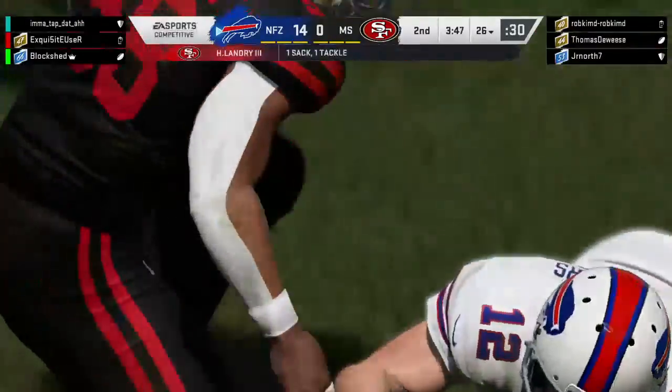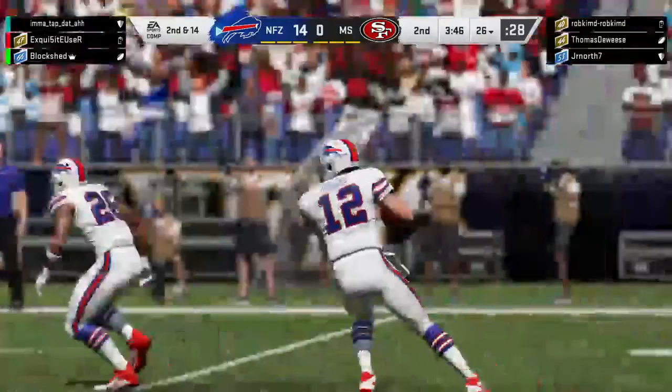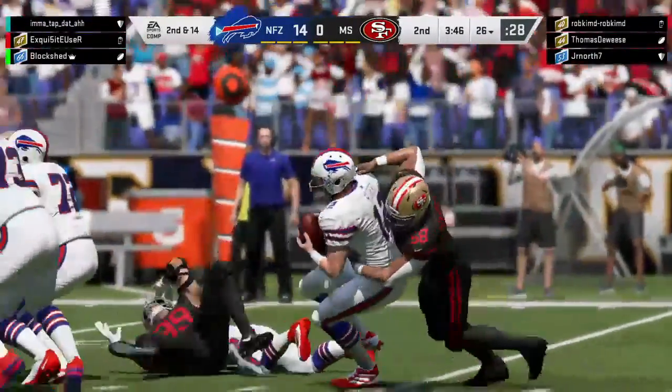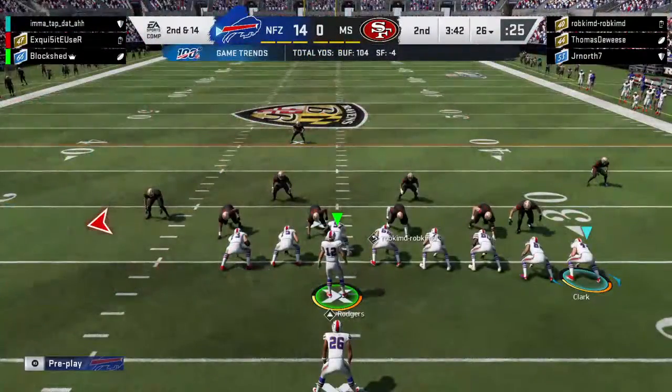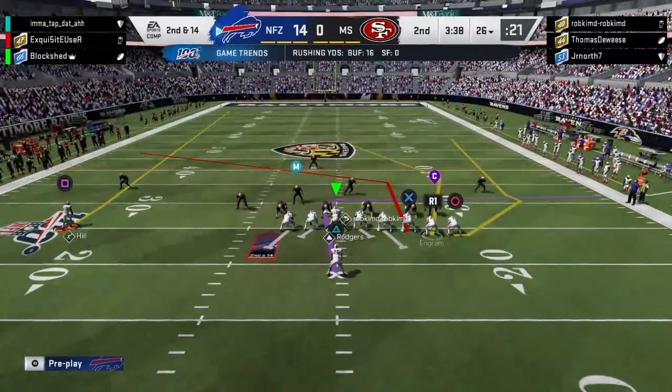Rush coming, and he's taken down. The sack by Harold Landry, the former Boston College Eagle. Brandon, if I'm an offensive coordinator and I see an all-out rush like that, I file it away because I'm going to use their aggressiveness against them as this game goes on. I'm going to hit them with a screen soon.